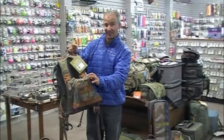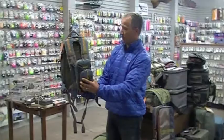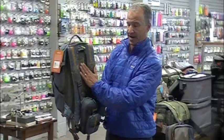In the same sort of category is the Piney Creek backpack and chest pack combination. And you can see this is a little bit more minimalist than the other. This doesn't have all the same construction that is going to give you all that support. It's meant for lighter use. It doesn't have as many pockets on the back.